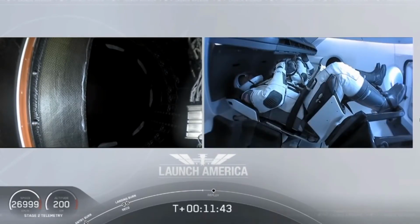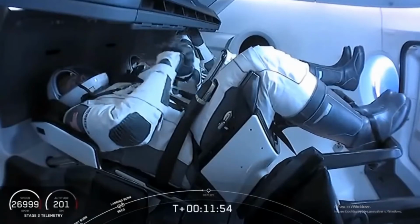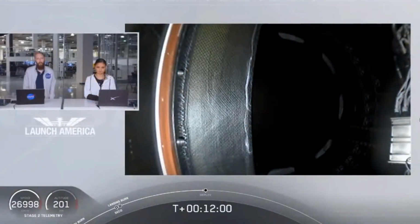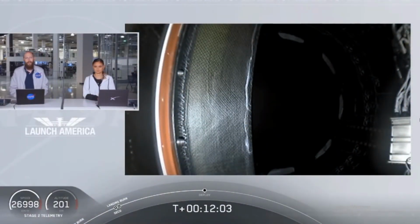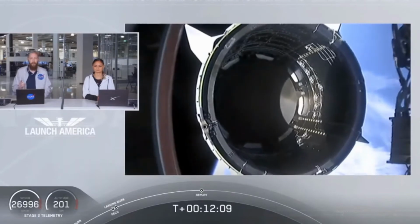So again, we're just standing by. That separation event should be coming up shortly. Then they'll begin a series of checks on the Draco thrusters that are going to be used to maneuver and power Dragon on its flight to the International Space Station. Standing by for separation. It sounds like we had an expected loss of signal with one of the ground stations. Waiting for confirmation now of that.